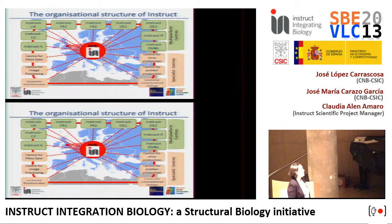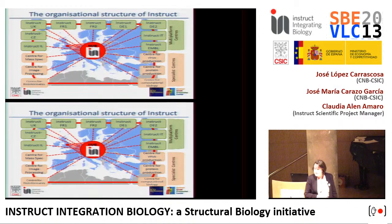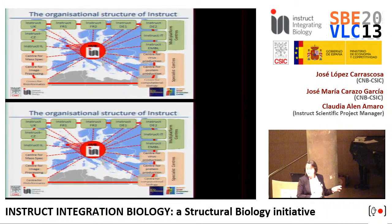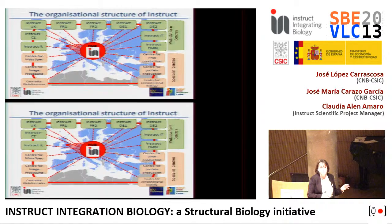But the main activities of Instruct happen in 15 nodes around Europe. These are the centers that provide the infrastructures. Some of these centers provide infrastructure to multiple platforms. Some centers are more specialized. These centers were selected during the preparatory phase, and they will be periodically reviewed to make sure that we are offering the best infrastructure to structural biology. That these are the centers at the moment does not mean that these will be the centers in a few years' time. We will always have the centers that can provide to any biologist around Europe the best structural biology we have in Europe.